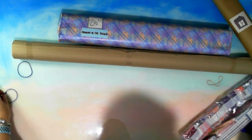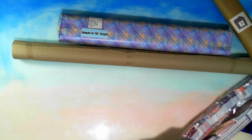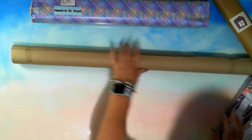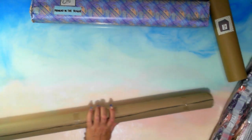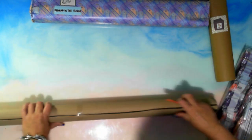Let's leave that mystery to the side and just clear a little bit of space. So I want to get into that. I think I know what it is, but we'll see. Let's get into this canvas. Let's see how this goes.